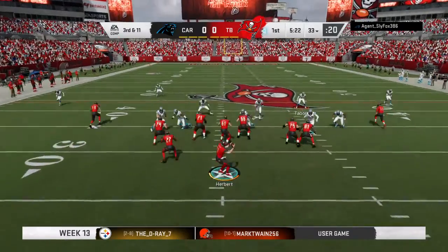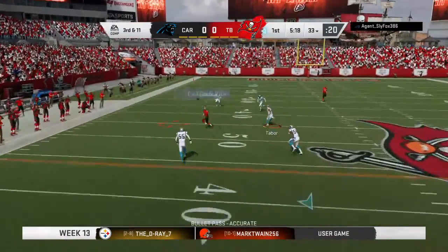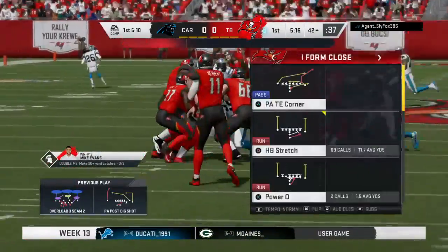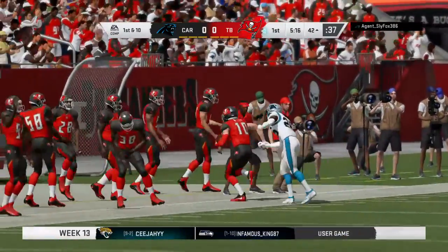Looking to throw. Herbert. The catch made by Miller. And he'll be out of bounds just shy of the 40. And they pick up 25 as they convert on 3rd.